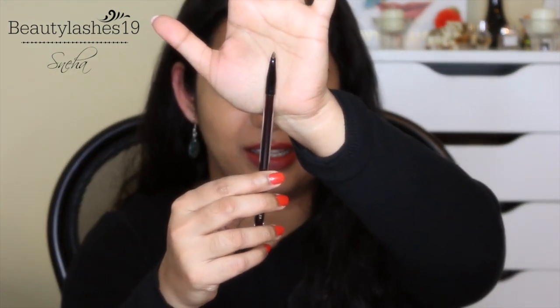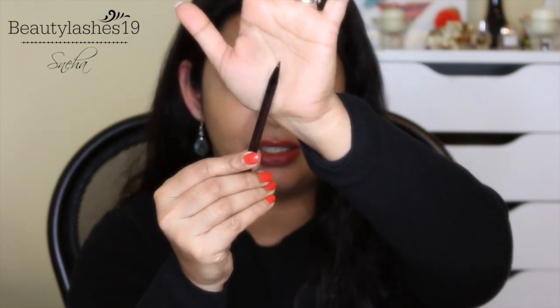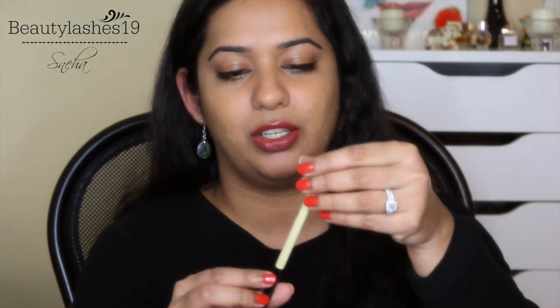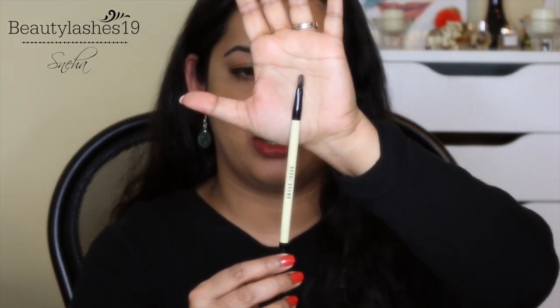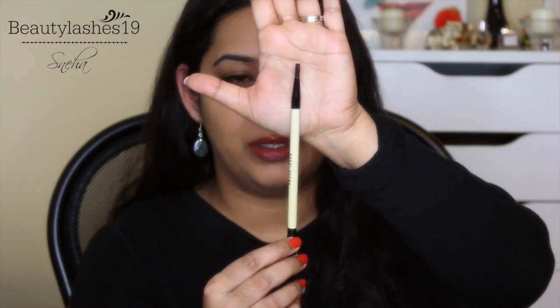I don't know if you can see that. It's really small and pointed, so it's easy to get into the really tiny spots and covering around the acne. And then for larger areas, I tend to use the Bobbi Brown concealer brush, which tends to look like a lip brush, but serves the purpose. It's good to cover larger areas of acne or scarring. So those are my picks for concealer brushes.